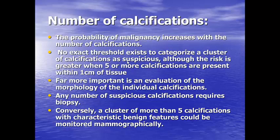Far more important is the evaluation of the morphology of the individual calcifications. Any number of suspicious calcifications requires biopsy. The suspicious ones, of course, are usually not seen by ultrasound, so we better do it with stereotactic biopsy. Conversely, a cluster of more than 5 calcifications with characteristic benign features could be monitored mammographically to see if they will change or not.